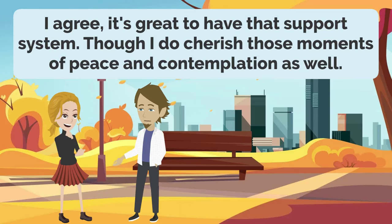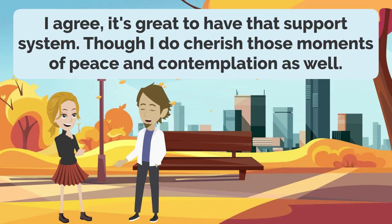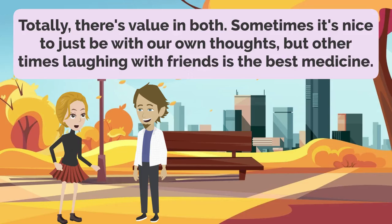I agree, it's great to have that support system. Though I do cherish those moments of peace and contemplation as well. Totally, there's value in both. Sometimes it's nice to just be with our own thoughts, but other times laughing with friends is the best medicine.